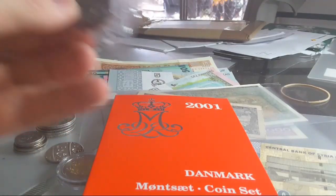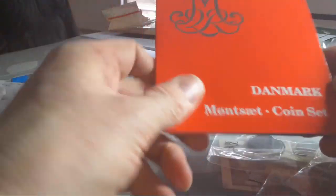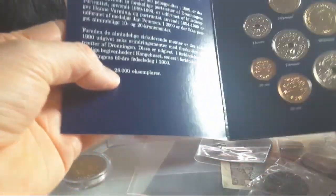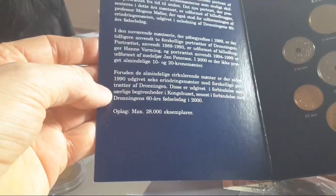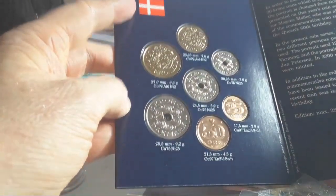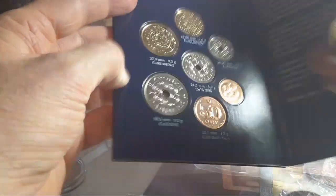So anyway, let's have a look at what I got. So I've got quite a few items. Maybe I'll put these back on eBay. So here's a coin set, and these are the current coins of Denmark, except they got rid of the 25 ore in 2008. So this has 28,000 issued. As you can see, it's in Danish, which I can't really read, but it's related to English, the language that I'm speaking now. And here's the flag, and that's actually one of the oldest flags in the world. So very attractive issue. I do have other coins of Denmark.